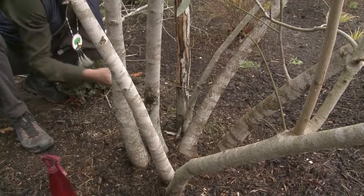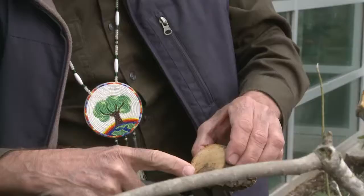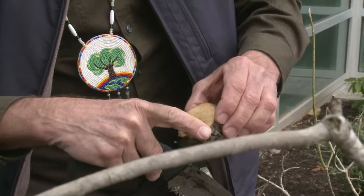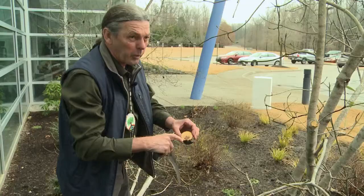We see the canker on the outside, but how it affects the tree on the inside, the decay continues to move its way into the wood, eating away that phloem tissue, which is what carries the nutrients from the foliage down, and then eating away at the cambium, which produces the new tissue of the tree.